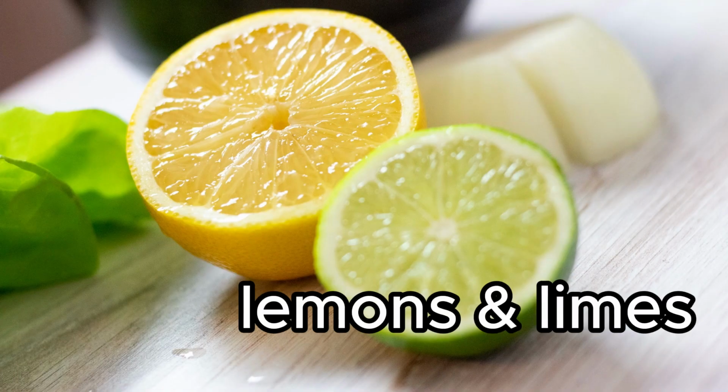Next on the list are lemons and limes, and these are very similar as well. They're so sour that you're not likely to be eating them on their own. They're very high in vitamin C, which is great for immune function. They contain potassium and B vitamins, which help your body to convert the food that you eat into energy.